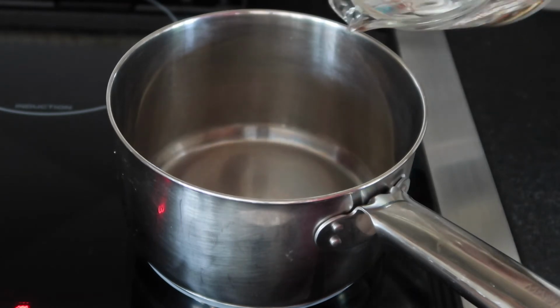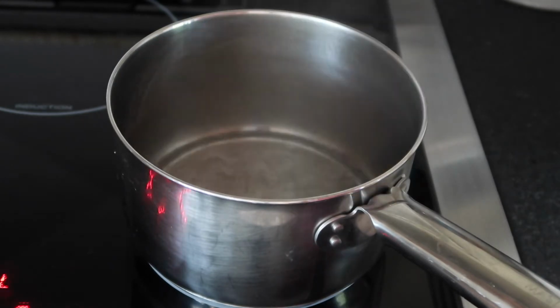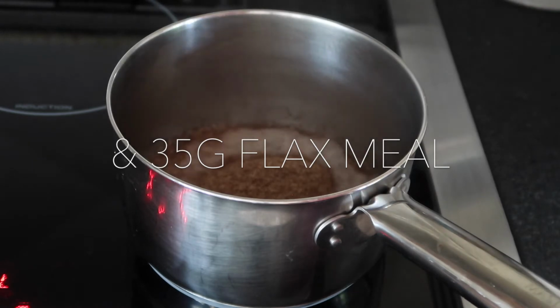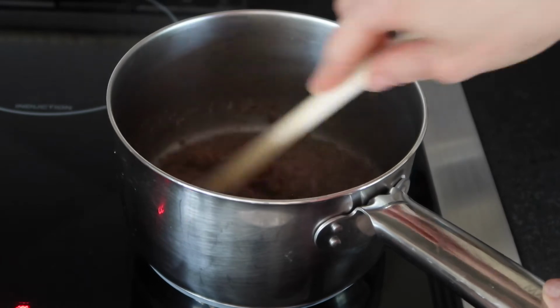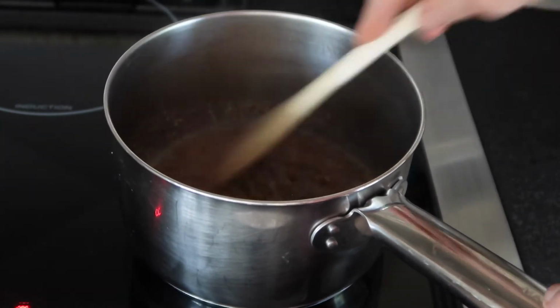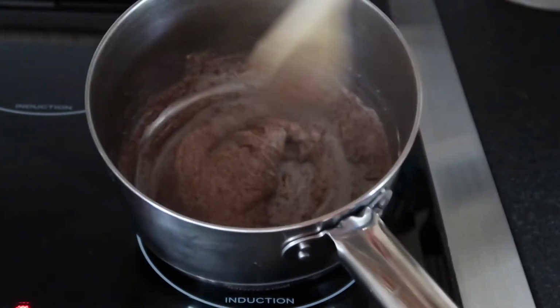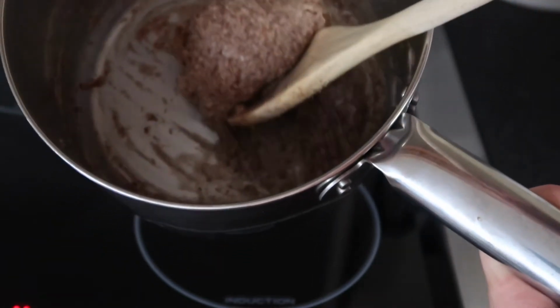So I'm starting with around 50 ml of water, which I'm going to bring to the boil. And to the boiling water I'm going to add 35 grams of flax meal and then just stir that up until it creates a bit of a dough. When it's ready it just starts to come away from the edges of the pan, a bit like if you're making a roux. So you want it to look kind of like that.